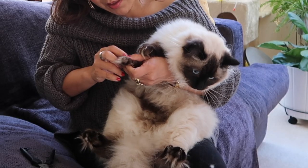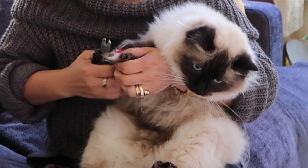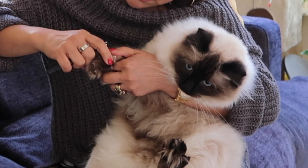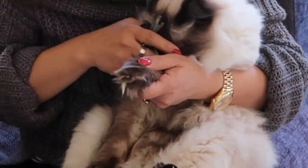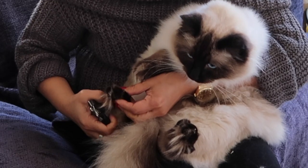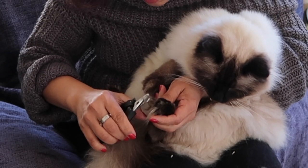Are you not comfy? Mommy's not comfy. Come on. No, you can't wrestle with mommy, because you're only a kitten and I'm your mom. If they meow and cry, it means I've gone too far. But look, I'm not.